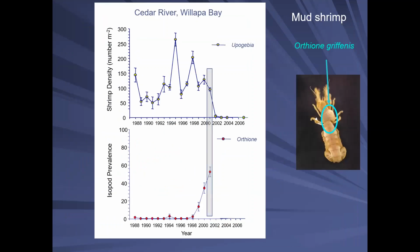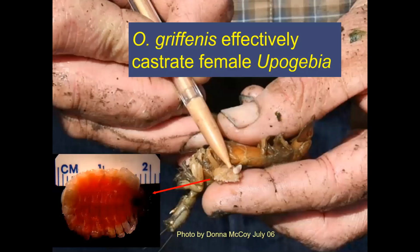And the primary reason for the mud shrimp decline, we're pretty sure, and this is just correlative, is that they have an isopod that was introduced as well. It basically castrates the shrimp. It gets underneath the carapace here, and it sucks their blood, and they are unable to reproduce. The female shrimp are unable to reproduce. They don't deposit eggs.